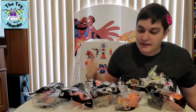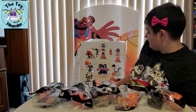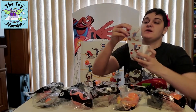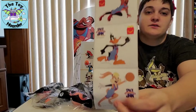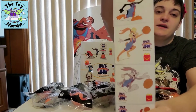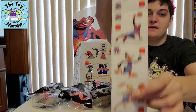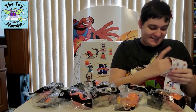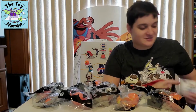I think I'm missing Daffy Duck, Taz, Yosemite Sam, and LeBron. That would make 12, yeah. So those are the ones that I was unable to locate, but I did get at least one of the LeBron James, so I guess that's okay. Oh my goodness. Here's some stickers. We got Lola Bunny, Daffy Duck, LeBron James, and Bugs Bunny. I think, is that all of them? Yeah, so that's all of them, and then I have a nice roll of them. I'm not sure what I'm gonna do with them just yet, but I'm pretty excited about it. I won't lie. Stickers are my jam.